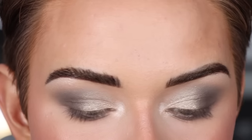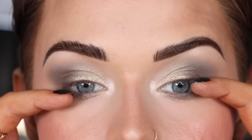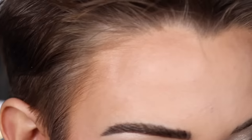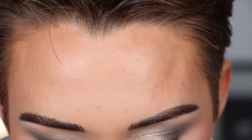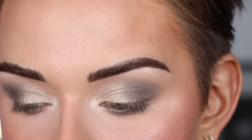Okay, so now I think I'm gonna do some half lashes. Obviously, I love my half lashes. So, do I wanna do a little bit of eyeliner? I feel like I should. Let's do that. Alright, I'm going to take, not that brush. No. An angled brush and my Haus Labs liner in black.